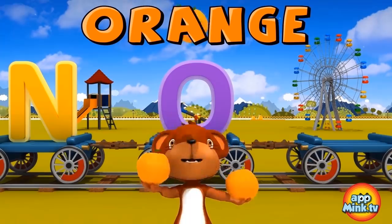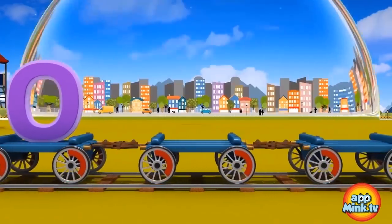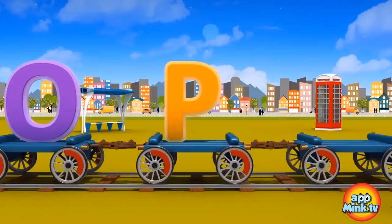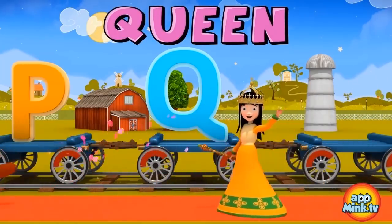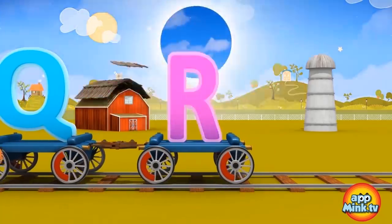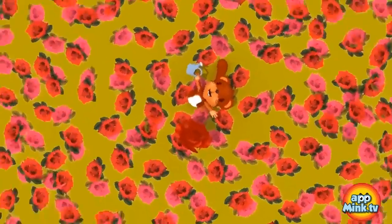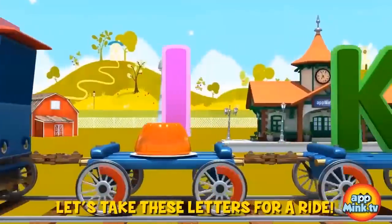Orange. P. Piano. Q. Queen. R. Rose. Great work, everyone. Let's take these letters for a ride.